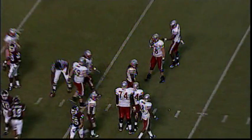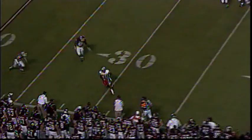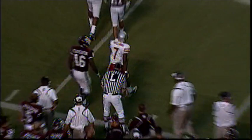Looked like that might develop, but when he made that cut back, Matt Featherston was waiting for it. Featherston's one of these vocal leaders, by the way, on this football team. Stops, throws, at the 30, a catch. They're going to step out of bounds. Not enough for a first down at the 28-yard line. Pass caught by Williams. This will be a third and two.